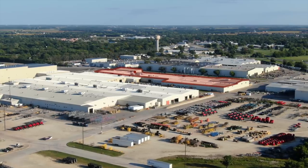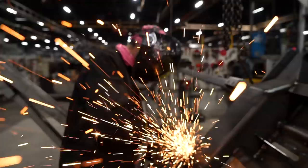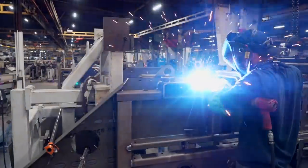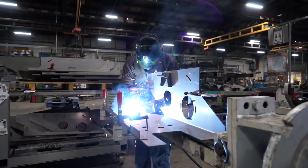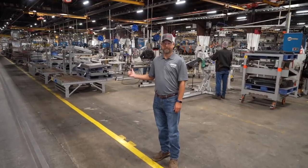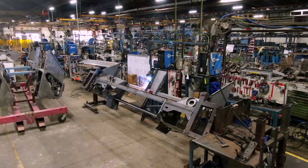Now we're in plant 3. We weld main frames and subassemblies here, so let's take a tour through the plant. There are 13 subassemblies being performed behind me here. They go into our rotary disc headers.